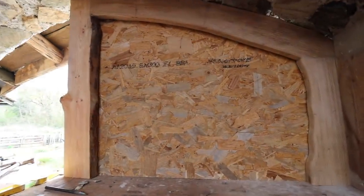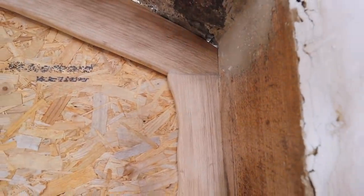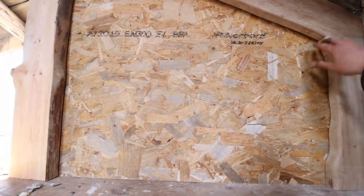Tell you what, it's a real treat to work with a nice bit of oak rather than just larch. But yeah, came out pretty well. It's only a butt joint and I plan on putting a nice little metal thing to hold it, because it's just a butt joint.